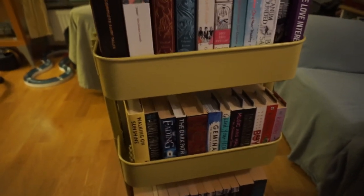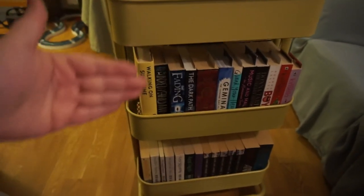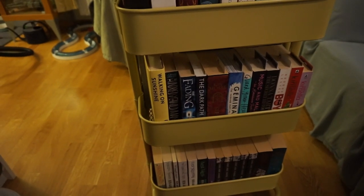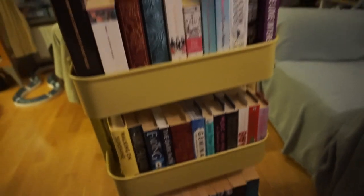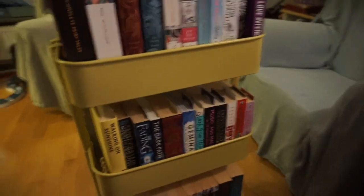There's no rhyme or reason for the organization part. It's basically wherever it fit. I have the series together, the ones I have, and so on, but that's about it. But yeah, I'm liking it.